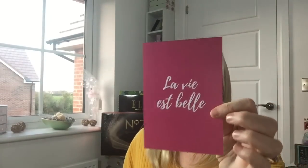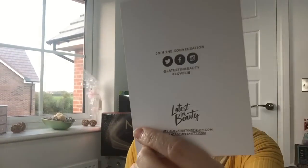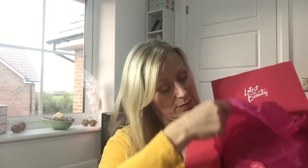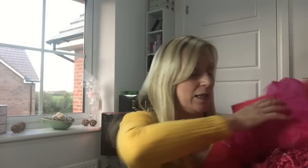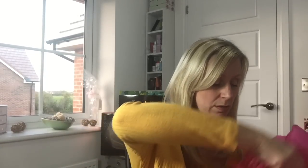So yes, this is my second Latest in Beauty box. Not everyone likes it, but I really like it. I enjoy it. So a card I've had 10,000 times before, La vie est belle, life is beautiful, social media things on the back. And it comes like this. So your items come enclosed just in a normal cardboard box, usually pink, bit of tissue paper. Oh, let's have a look. So, plenty of noodlies, so you can't even see what I've got. So let's get rid of those.